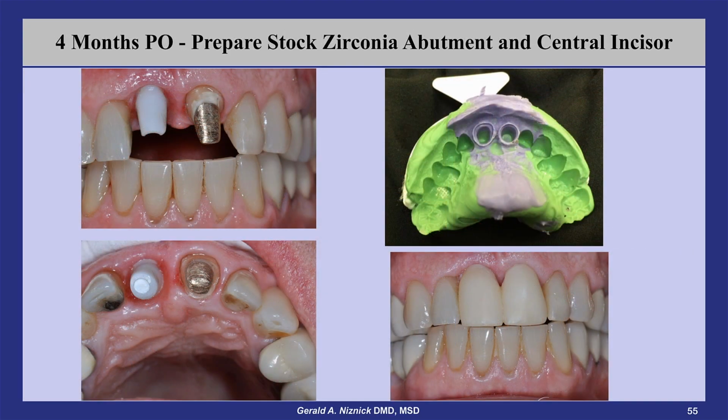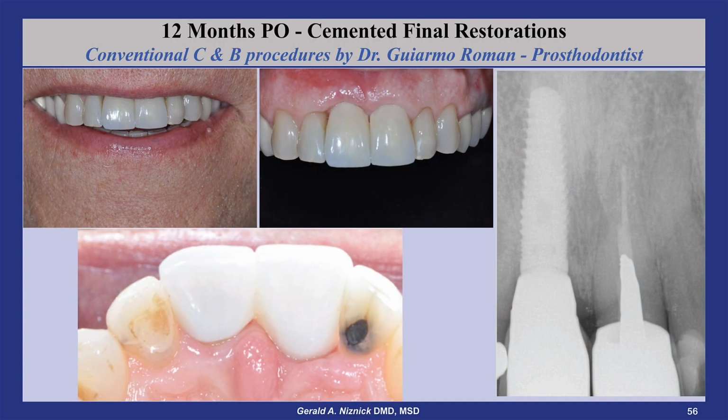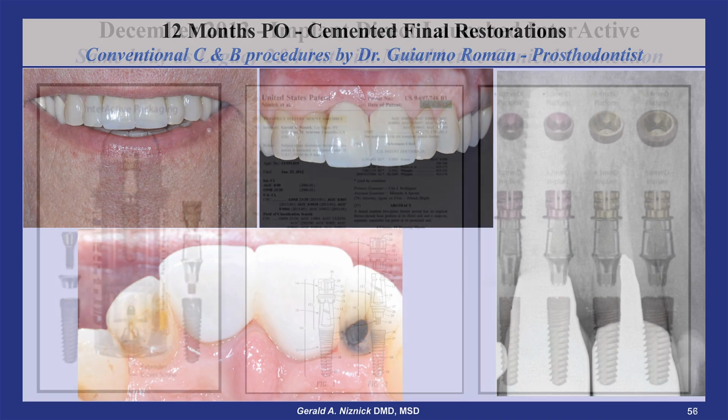Dr. Guillermo Roman, a prosthodontist, prepared my other central and the zirconia abutment. After making the impressions, temporary crowns were fabricated and cemented. This shows the final results taken shortly after the crowns were cemented. It has been 4 years since this case was completed with no problems at all. It feels like my own tooth.